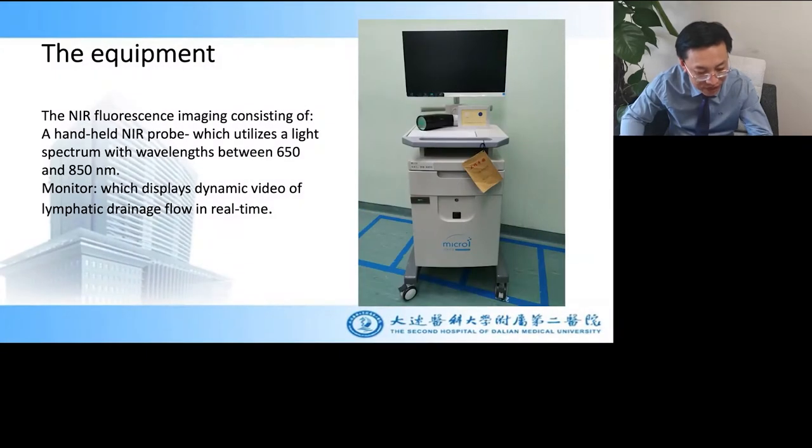The equipment used in our study was the NIR fluorescence imaging system. It consists of two parts. First, a handheld NIR probe, which utilizes a light spectrum with wavelengths between 650 and 850 nanometer. Second, a monitor, which displays dynamic video of lymphatic drainage flow in real time.